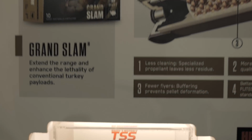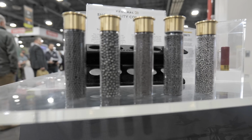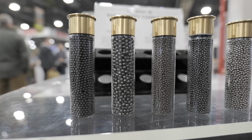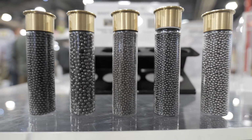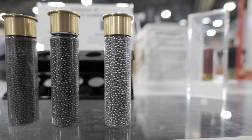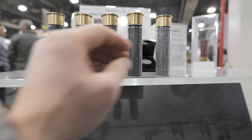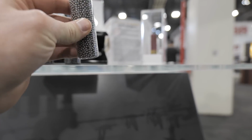And they go to the TSS, which is way more dense. Third degree is a blend. Here's a pretty cool look at the different metals that go into shots. So you have steel, then you have flight stopper pellets, then you have bismuth right here, lead, and TSS at the end. If you go to steel, that's actually really light. You go to this TSS over here, that is many times heavier.